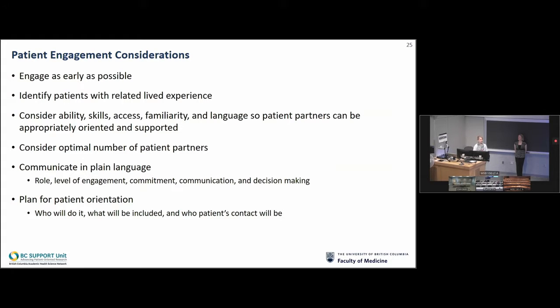Familiarity and readiness for research. So some people will know a lot, some people will be brand new to research, so how you build that relationship will depend on your patient partner. Same with familiarity with health concepts, and language should really be geared to be approachable and accessible, so it's something that the entire team can feel like they're on the same page.